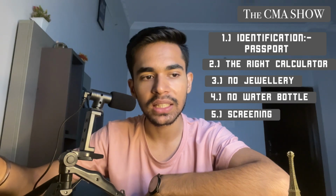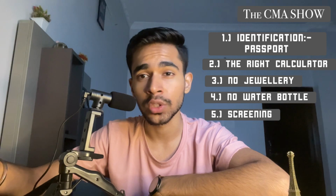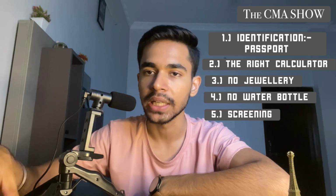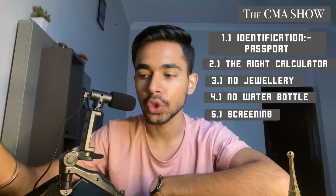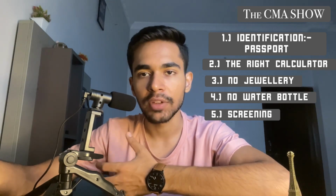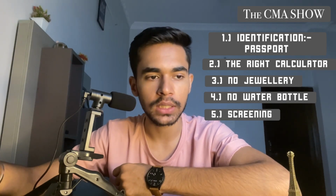Even if there is a difference of a single letter, they'll not allow you to sit for the exam. So before booking the exam, make sure the name in your ID is similar to that in IMA's database. Institute of Management Accountants database has your name, and that name should exactly be similar to that in your identification, the identification that you're going to present when you're going to take the CMA exam in the Prometric Center. Okay, make sure of that.